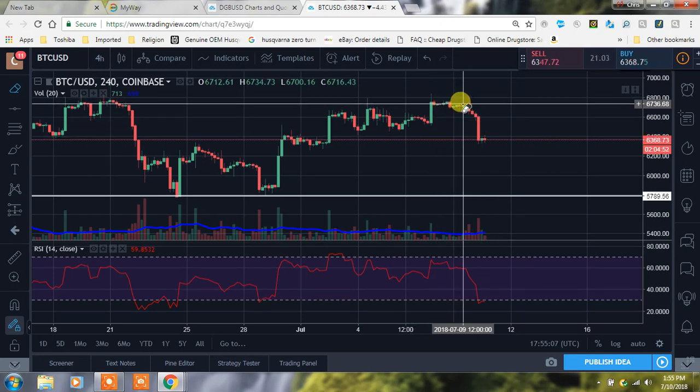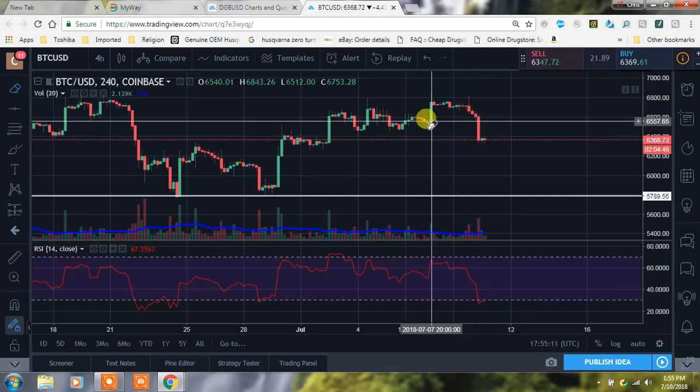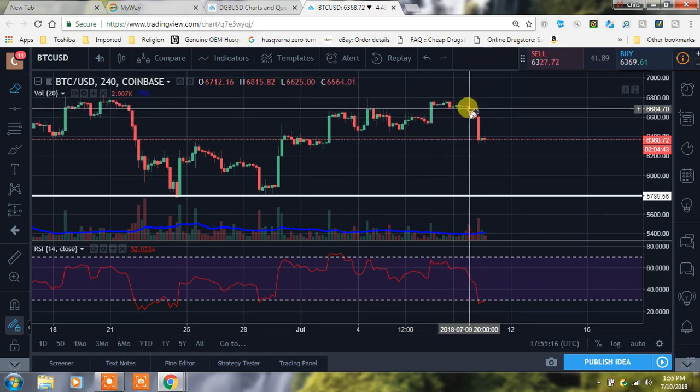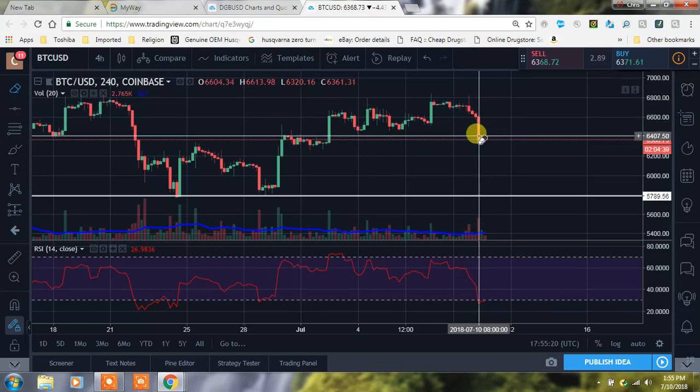How we were kind of going sideways? We could have either broken up for a higher high, or we could break down and break that higher low right here. And that's what happened, guys. Had sell volume come in, a big old candlestick here, and we drop back down.